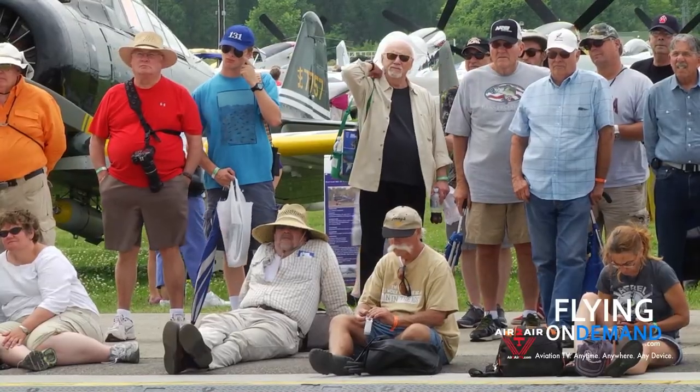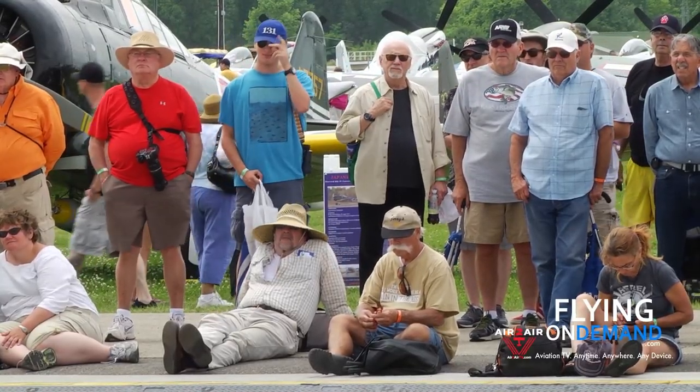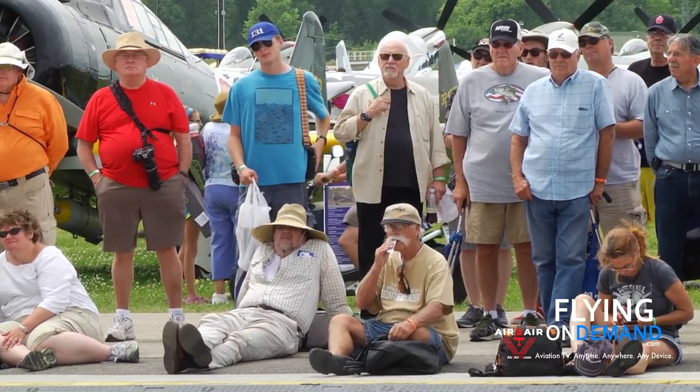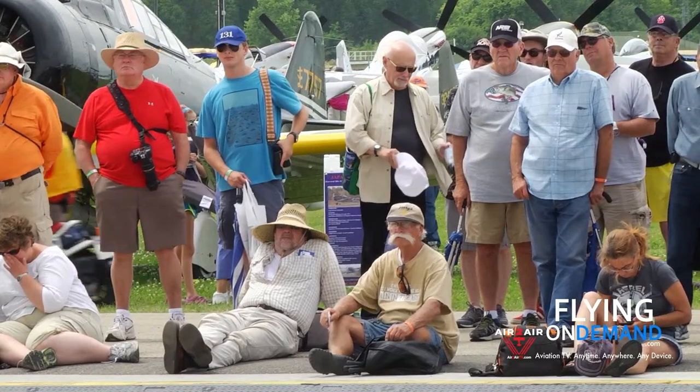Let's ask that. There's one typical question about Corsairs: why does it have inverted gull wings? What's your understanding? My understanding was it was for the prop clearance. Well, they put longer gear on a Bearcat, and it has the same big engine, and they didn't put the gull wing. What's your understanding?